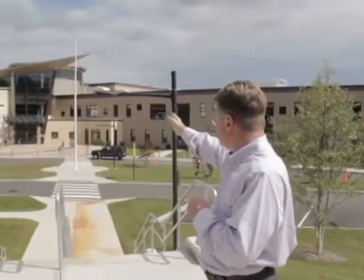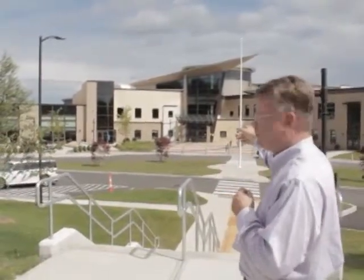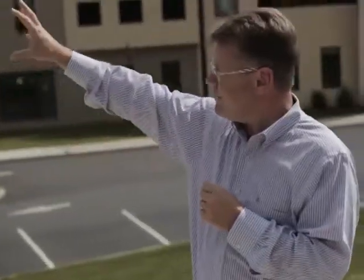The entrance to the building you'll see is right here through the main front door. It's quite obvious that's the main front door. You enter in there and you see the rotunda, the lobby, and that connects to all the different components of the building, so everything is a focus and centered around that lobby space.